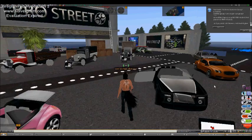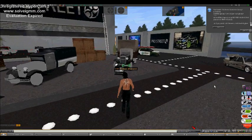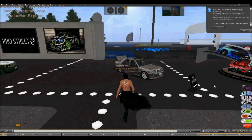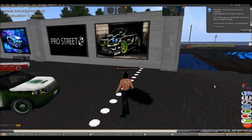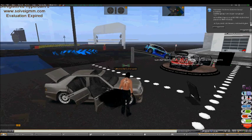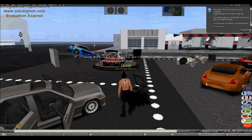Then here's what looks like a Chrysler 300 convertible. You got all kinds of vehicles. There's some Model A trucks, some 1930s, and there's just so many different vehicles in SL. I mean, there's even a shopping cart car. But I believe that was made back in 2008, or possibly even older than that.